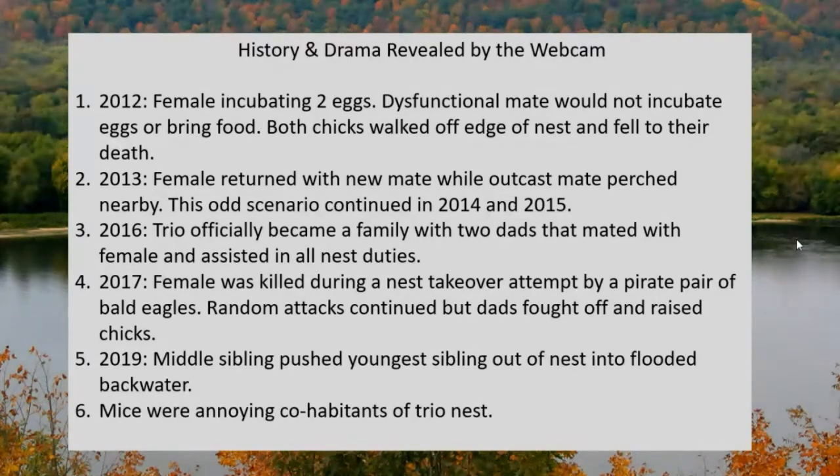But the old mate decided that he wasn't going anywhere, and he sat out on the edge of the limb and just kind of watched them. Every now and then there would be a little confrontation between the 2 males, but he continued to do that for 3 years. And when they returned in 2016, they were a trio. There was a family with 2 dads. They mated with the female, and both males were accepted, and they assisted in all the nest duties. So that was the first year we actually saw the trio and documented that.